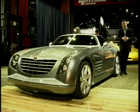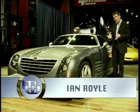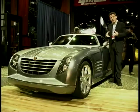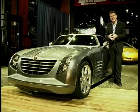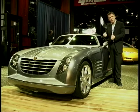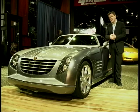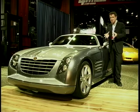Now, a long-standing tradition here at Detroit is to see the latest concept cars from the Chrysler Corporation. And one other great tradition from Chrysler is that they take shows that they show here in Detroit and put them on the road and actually produce them. And word is that this car, the new Crossfire, is going to do just that.